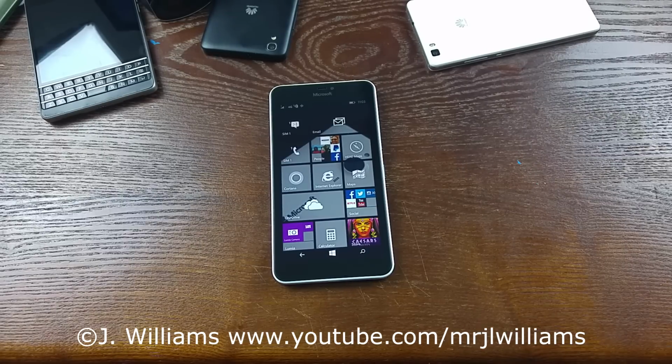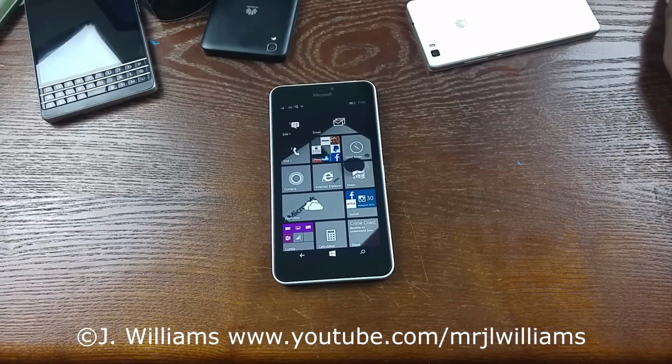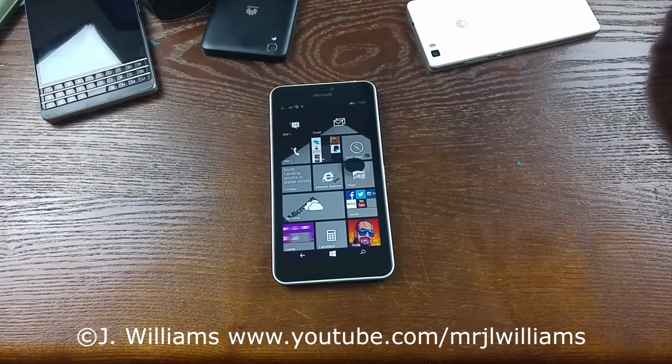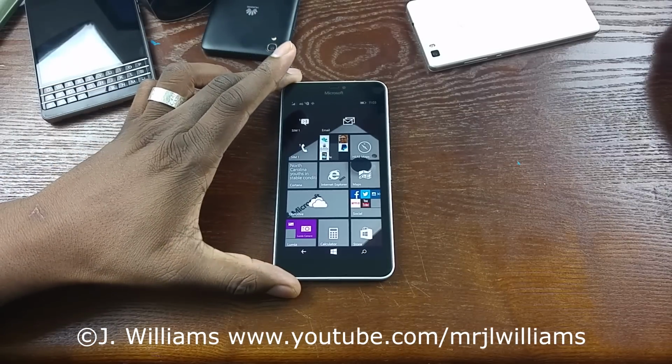This time I have the full review for the Microsoft Lumia 640 XL. This is the LTE version, the dual SIM LTE version. Right now, you can pick this up online at Amazon, eBay, wherever you want to get it from. It should be launching on AT&T at the end of this month. I think it's going to be a hot item. The 640 launches on Wednesday or Tuesday on T-Mobile, so be on the lookout for that. I might pick one of those up as well.